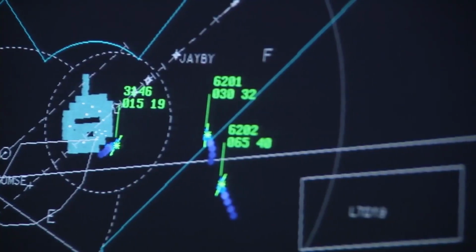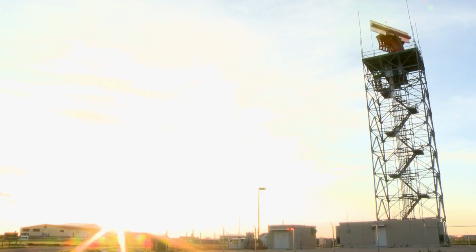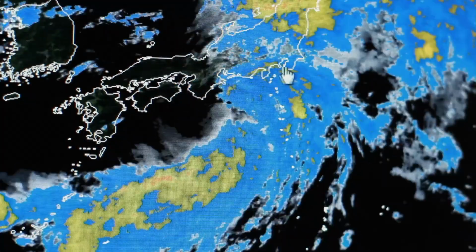Today, the use of radar extends much further than just locating and identifying aircraft. It can even be used to predict the weather, giving accurate real-time information on incoming weather systems, such as when they will arrive and how long they will last.